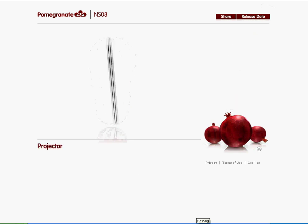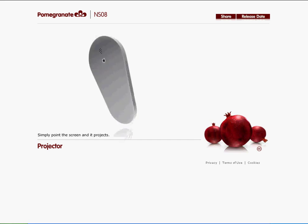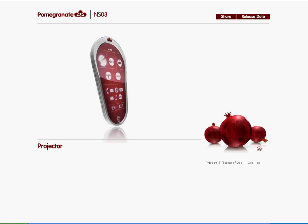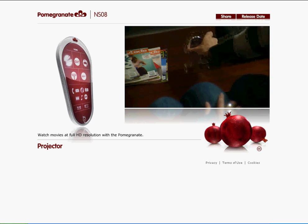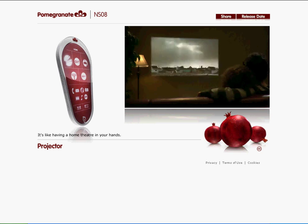The Pomegranate's built-in projector can play anything in vivid widescreen format. Simply point the screen and it projects. What would you like to project? Watch movies at full HD resolution with the Pomegranate. It's like having a home theater in your hands.